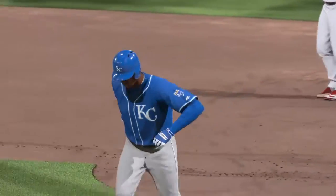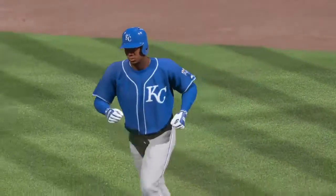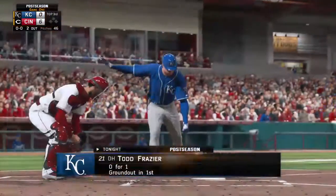Well, we could hear him all the way up here in the booth. Just a big old... Well, that's what pop-ups will make you do.